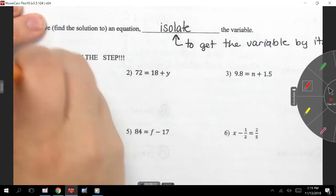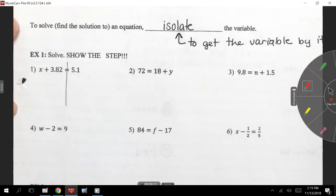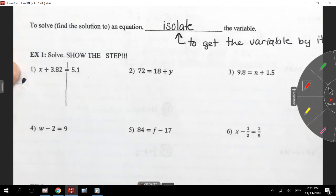If I look on the left side of that problem, that's where my letter is, isn't it? That's where my variable is. That's where x is. Right now is x by itself? No. Right now it says x plus 3.82. X isn't by itself. It's got this whole other number hanging out with it. We need x to be isolated. We need x to be alone. So it's kind of like x is grounded.